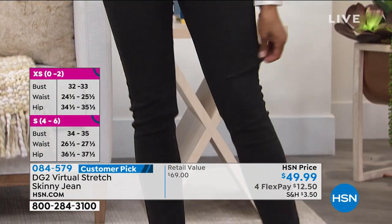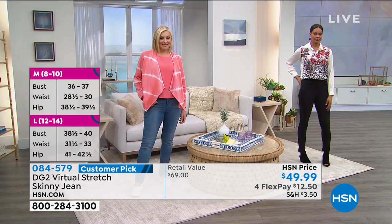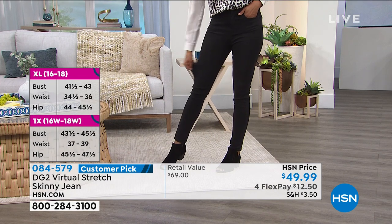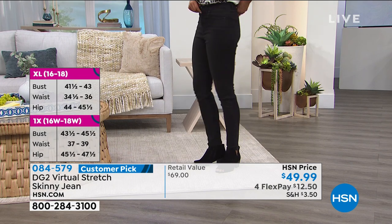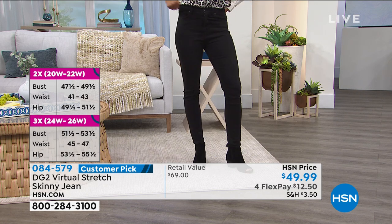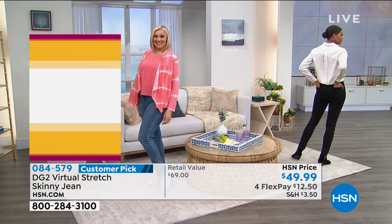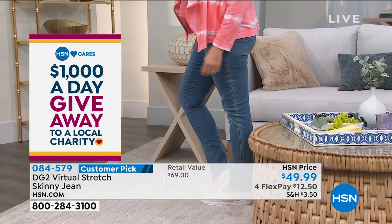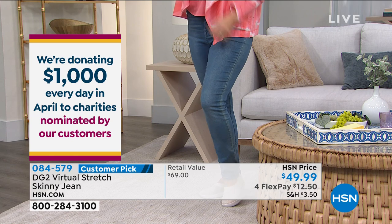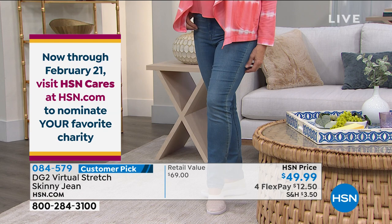So $49 is usually our TS price on a five-pocket virtual stretch jean, Sarah. I think walking into a new season, saying to yourself, what silhouette do I want as my bottom to revive every tired old blazer I've got in my closet, to wear, just throw on with a t-shirt, to wear with a dressy top out to dinner? You know what? I personally, like you, love the skinny.